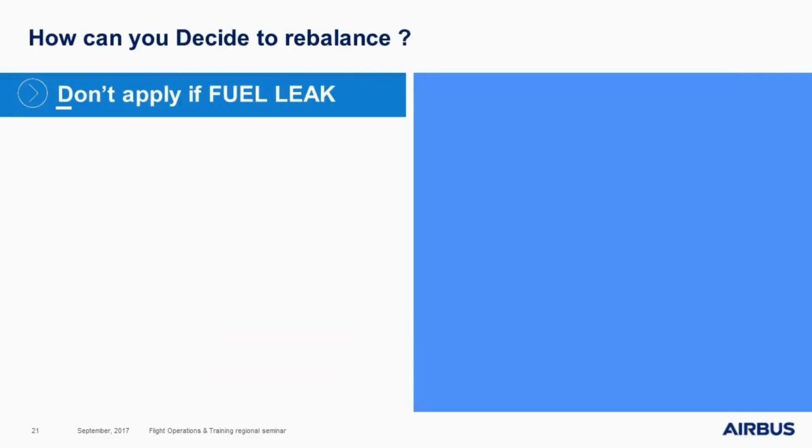The first rule you must know is that you should never start to rebalance the fuel if a fuel leak is suspected. This may be an obvious statement, but one of the 2016 events reported to us was due to rebalancing despite there being a fuel leak. And the consequence was a fuel low level alert, and the aircraft landed with the fuel on board being well below the required reserves. The reason for this advice is that there could be a risk of fuel starvation.